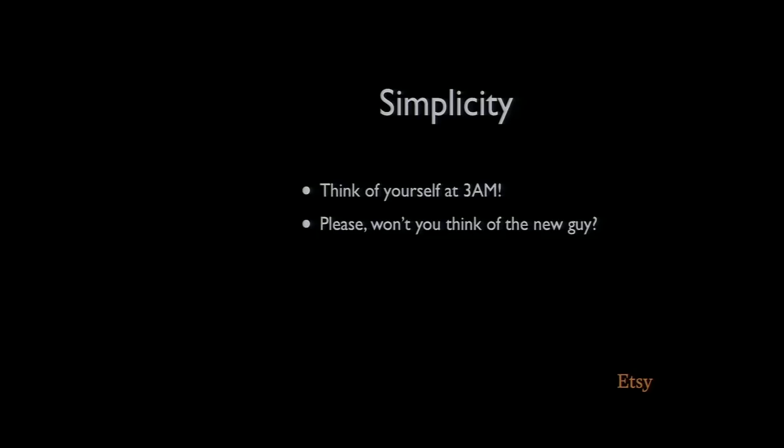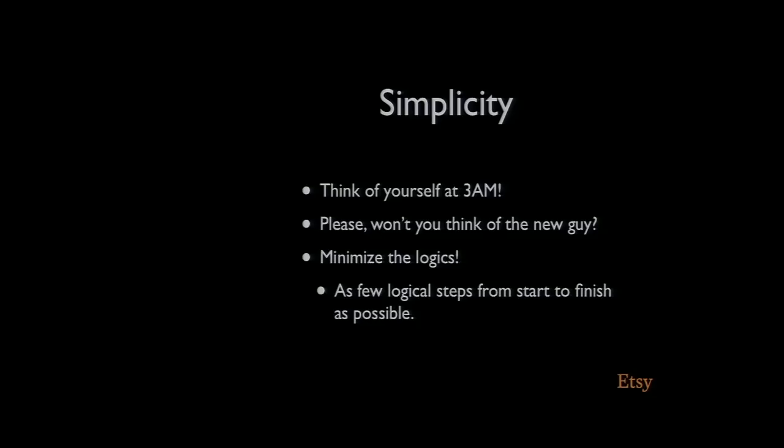Also, if you have a new person start, it's essentially the same thing as you waking up at 3 a.m. You've got a new guy started, or new girl. You have to then explain to them how your marvelous ninja Chef cookbook works and all of the cool stuff you made it do. They're going to have to try and maintain that. It's the same kind of level of having to get to grips with something you don't totally understand. So minimize the logic. As few logical steps from start to finish in your cookbook as possible. It's possible to do it in really cool, shiny ways, but if you can't fix it at 3 o'clock in the morning, that code is essentially worthless to you. You don't understand what it's doing. You maybe did once when you wrote it, but if you don't understand it at 3 a.m., 2 years when that code's finally done something wrong, that code is useless to you.